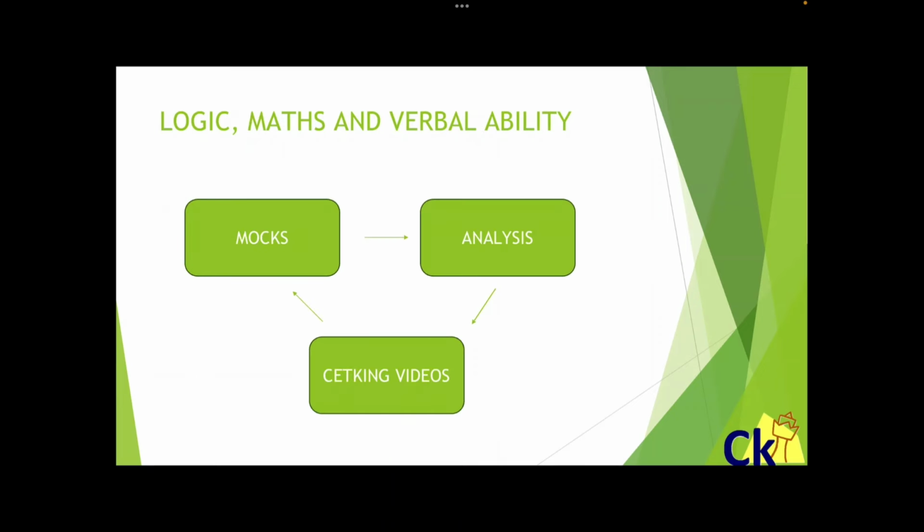Moving on, for logical reasoning, quants and verbal ability, the portion for CET and CMAT is the same. So I did not do any special preparation for CMAT. For preparing these subjects, I heavily relied on mocks. I used to solve nearly one mock every day. So by the time the CET exam had arrived, I had solved nearly 55 to 60 mocks.